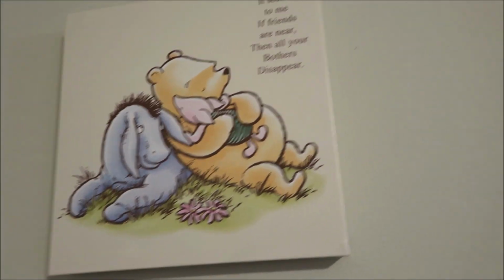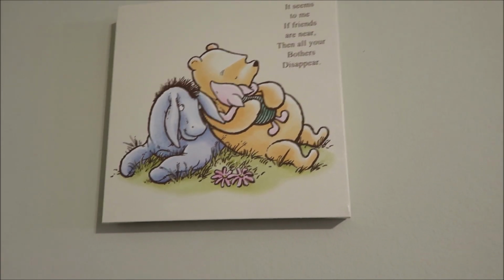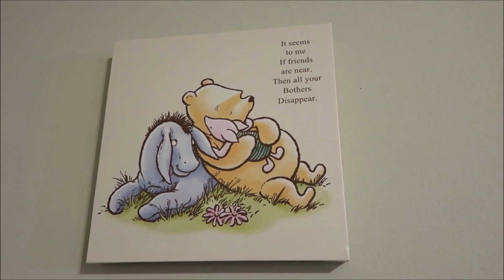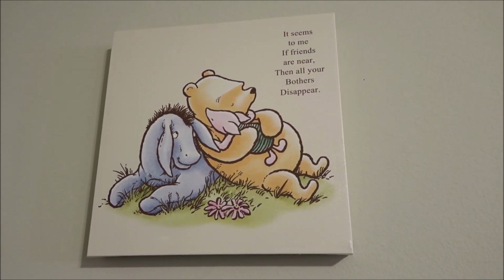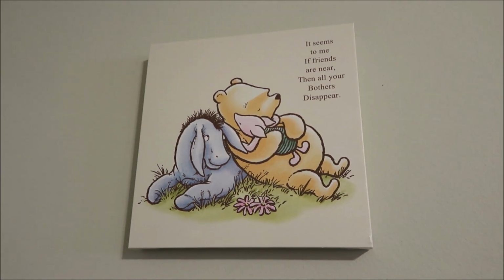Up here I have this amazing sign that my Girl Meets World friend gave me for Christmas, and it says, "It seems to me, if friends are near, then all your bothers disappear," which I just think is absolutely beautiful, and I love it so much. It makes me so happy to look at.